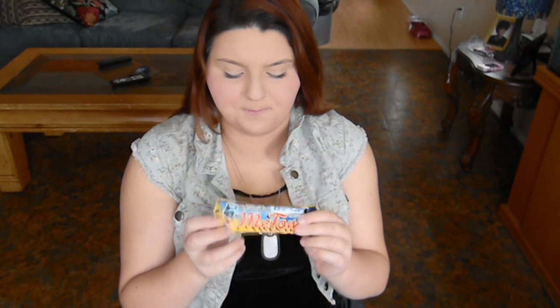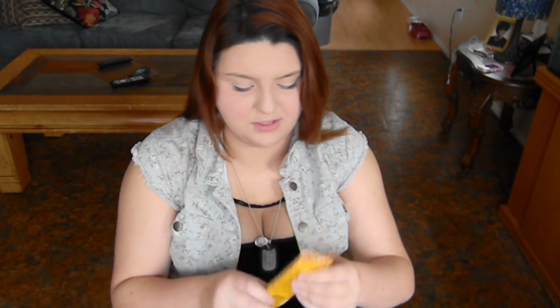The next one I'm gonna try is a Mr. Tom bar. Now, I've never heard of these before, and it's got an advertisement for RoboCop on here. I'm not promoting RoboCop. This looks kind of similar to a Payday, and Payday is just caramel and peanuts, and I don't really like Paydays. But I figured I'd give this one a try.